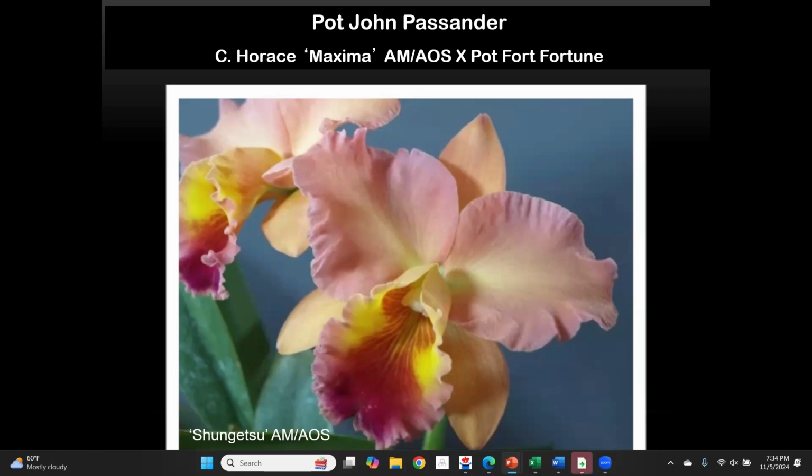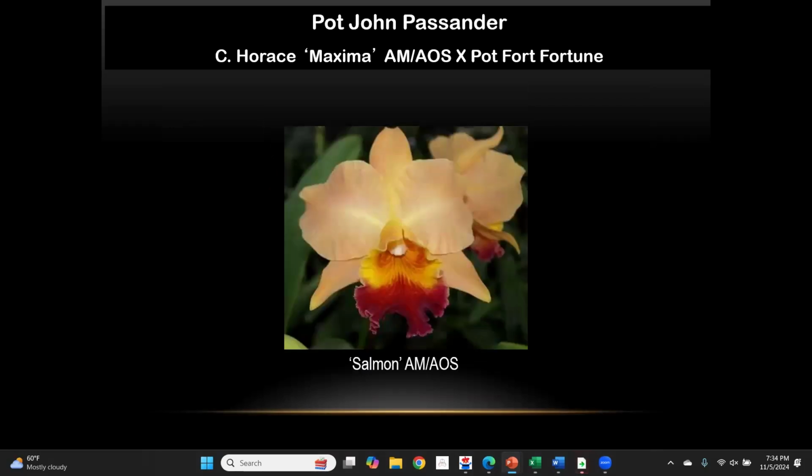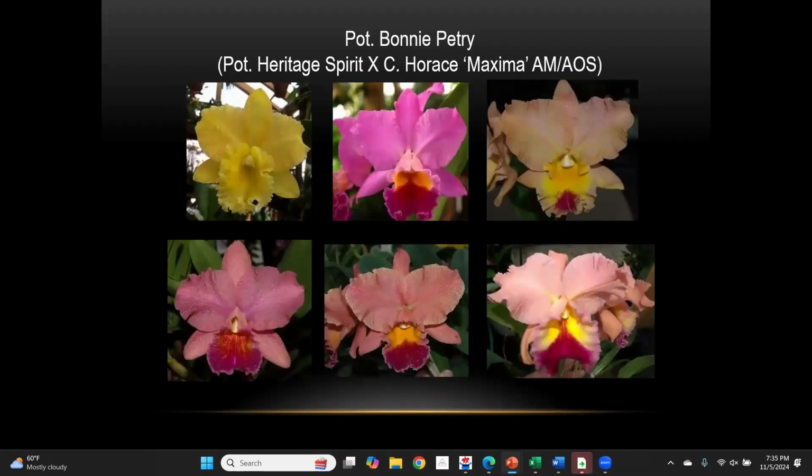So this is Shingetsu, this is the AM, this is the beautiful peach colored one. And paleface. Beautiful little thing. Salmon, named for its beautiful salmon color. A fantastic parent for us as well. And then we get to Bonnie Petrie, Heritage Spirit, which is a beautiful red orange by Maxima. You've got a beautiful chartreusey yellow, and all of these other ones came out here.